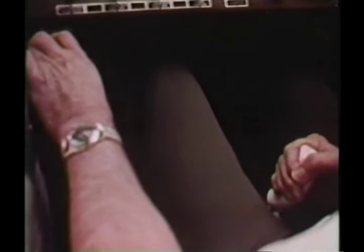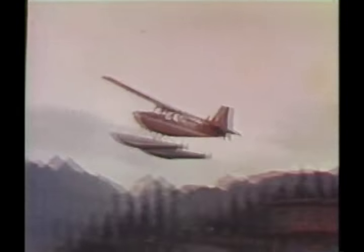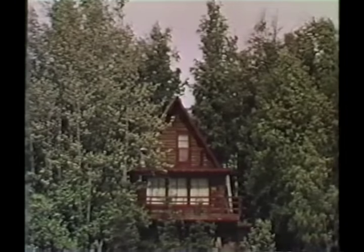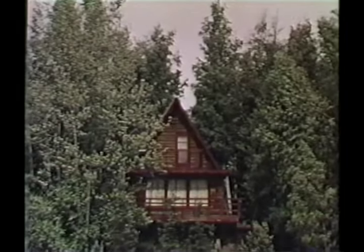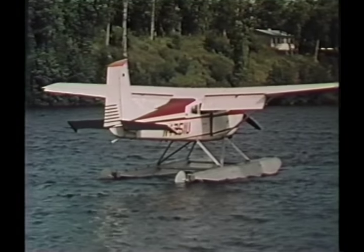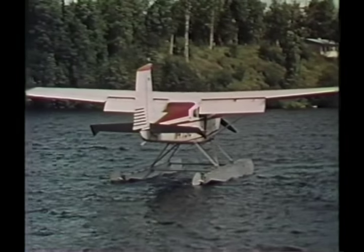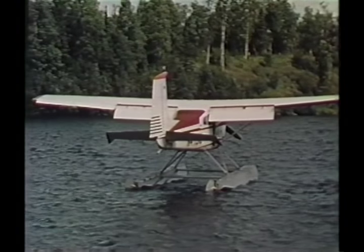Once on the step, merely add power and accelerate for takeoff. When sufficient flying speed is attained, a very slight increase in back pressure will lift the aircraft cleanly off the water. The float plane is affected by wind and/or current. Power off, this aircraft is drifting backwards from the wind. With proper control application, it can be directed toward a desired point on the shore.